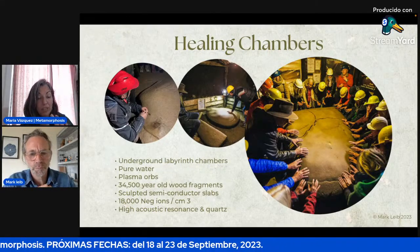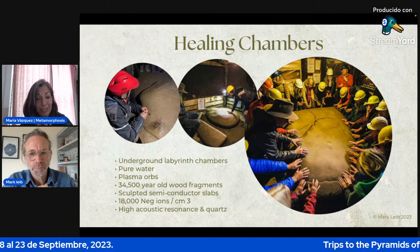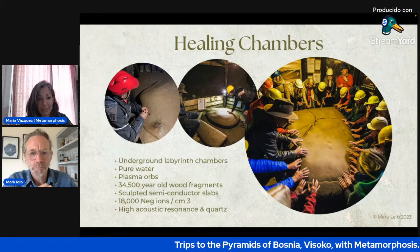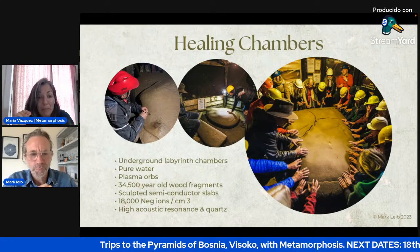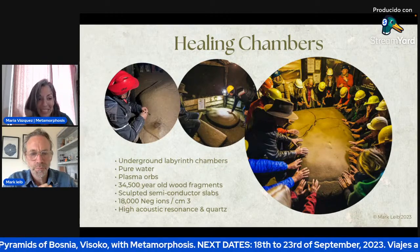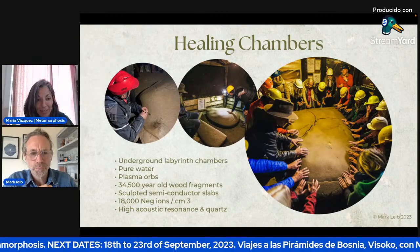The good effects of the ions and the Vovis amount that is measured there is incredible. You can enter there and you feel like your whole body relaxes. So it's an amazing place to visit. It's an amazing place to lay down, meditate, and let your body do its work, which is regenerate itself.